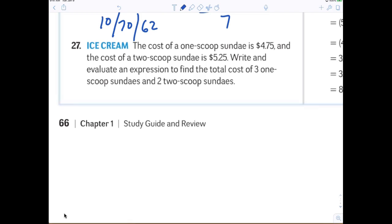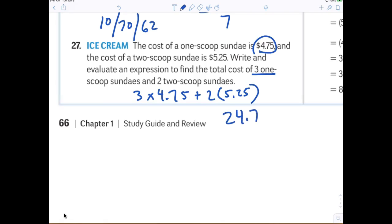So it says if you buy 3 1 scoops, it would just be 3 times 4.75, right? And you bought 2 2 scoops, so it'd be plus 2 times 5.25. You with me on that? I read it as if it was saying 1 3 scoop. I got you. So who wants to tell me what was the final answer, just to make sure we're good? Who did all of that? What was it? $24. Somebody said 24.75. Do we agree? Yes. 24.75. That's not bad.